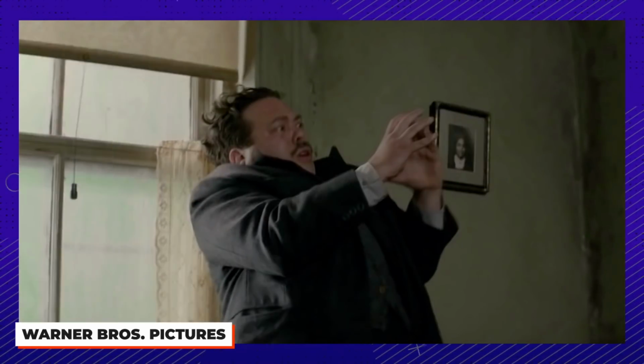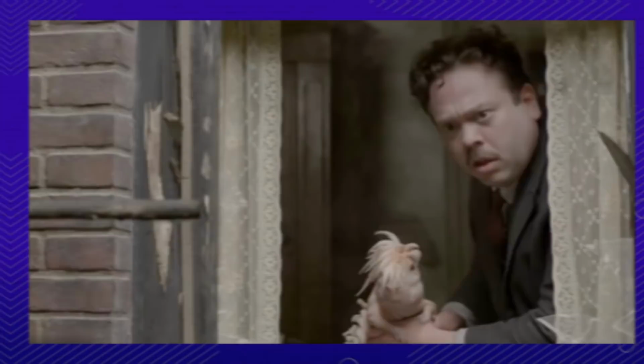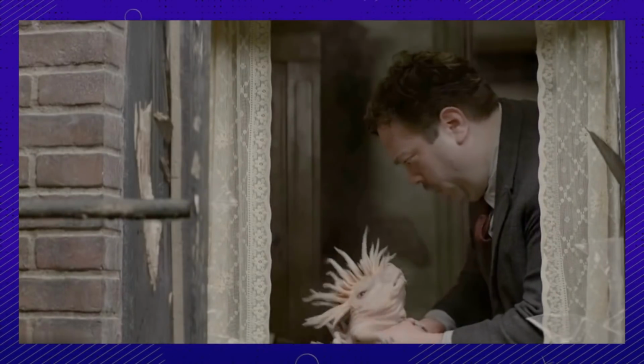That Murtlap is freakishly realistic looking, and its stand-in on set did the trick as well, even without the tentacles.